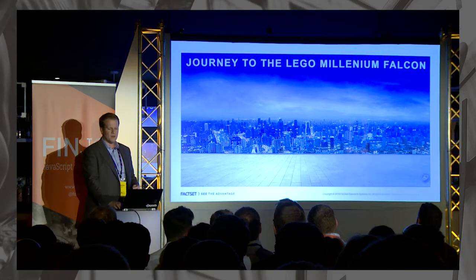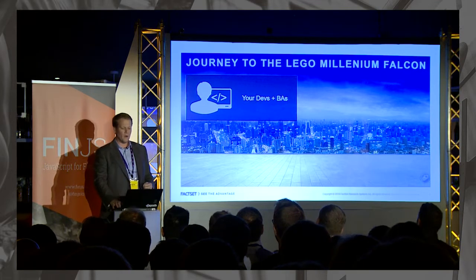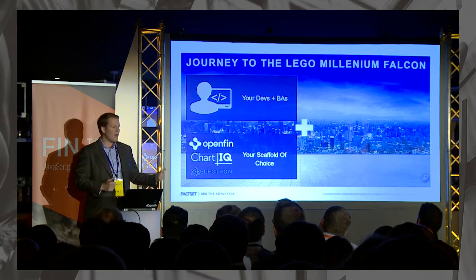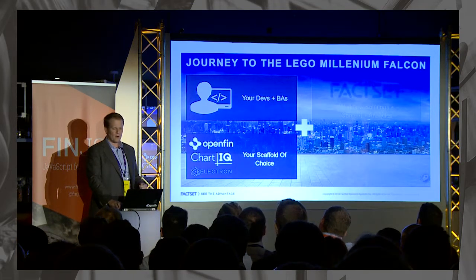Well, there's a journey to be gone on. And it starts with your devs and your BAs. They know the technology that you have in-house. They know where you want to go. But what you need are partners to bring along for the journey. So grab your scaffold of choice, whether you're a fan of OpenFin or ChartIQ or Raw Electron. They'll all give you a great place to start from.